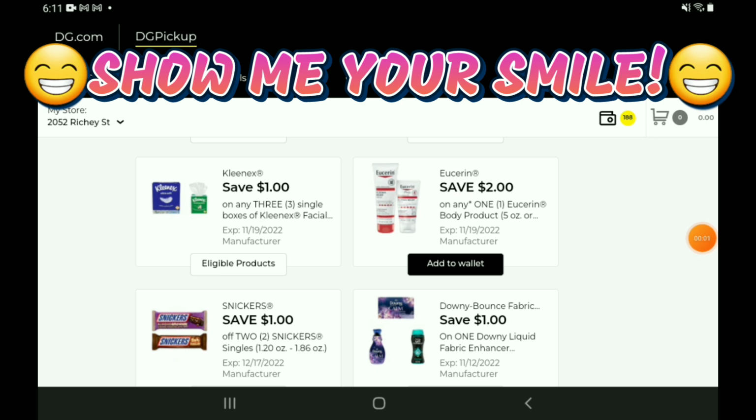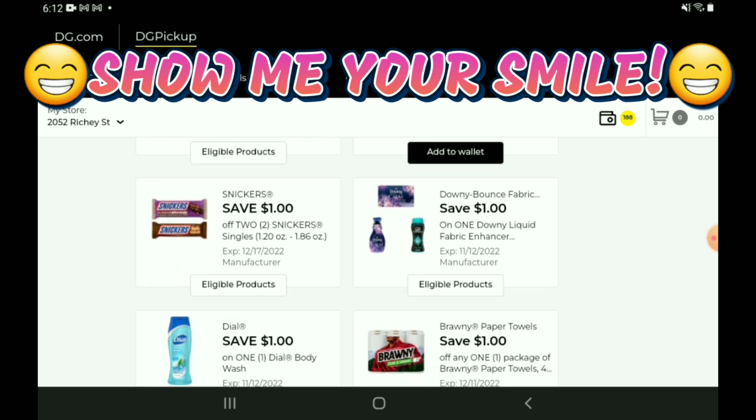Next up, we have $1 off 3 for the single boxes of Kleenex. So these are priced at $1.35. After the coupon, you're going to pay $3.05 for 3 boxes. Then we have a $1 off 2 for the Snickers singles. These are priced at $1.25 each, so pick up 2. Use the coupon. You're going to pay $1.50 for 2.